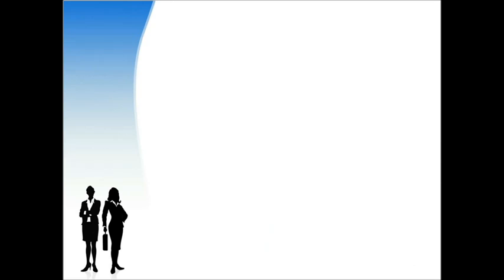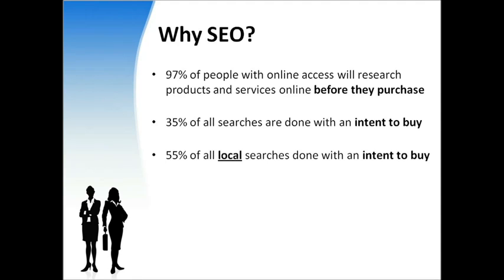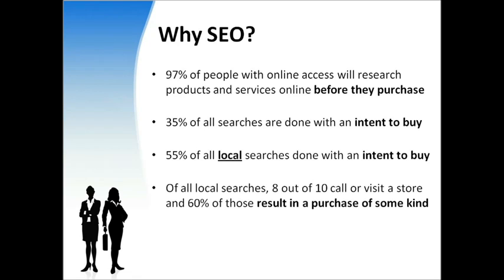Search and local search is the key to everything. SEO makes this happen. 97% of the people with online access will research their products and services online before they purchase. 35% of all searches are done with an intent to buy. 55% of all local searches are done with an intent to buy. And of all local searches, 8 out of 10 call or visit a store, and 60% of those result in a purchase of some kind.